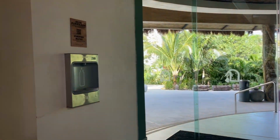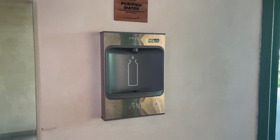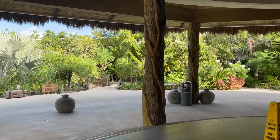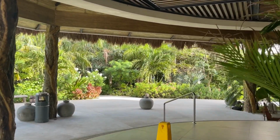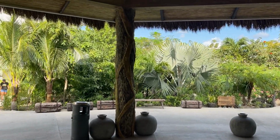A nice feature of this resort here is these water bottle fill stations. I guess you'd kind of like what you'd find in your gym. Anyhow, the grand reveal from the lobby. Take a look how lush this property is. How good is this?